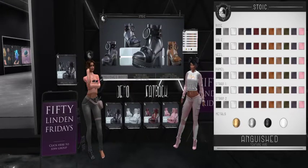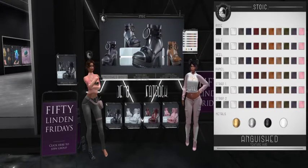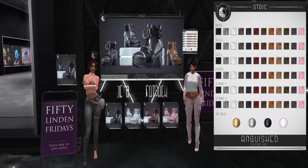Hey, everybody, we are at the first door for 50 Linden Friday. I know you're excited. It's me, Jazz, with my girl Kitty. Say hey, Kitty. Hey, Kitty. Woo, it's early. All right. What are we looking at from STOIC?